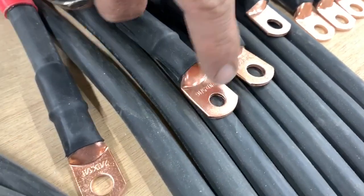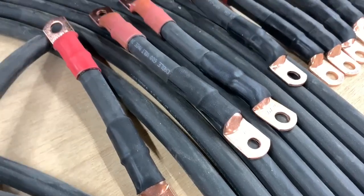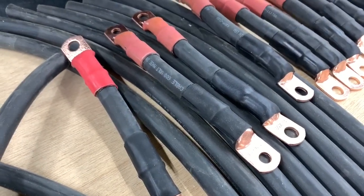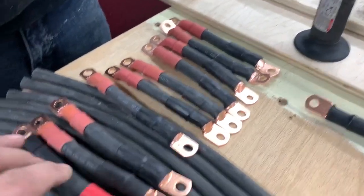So I'm actually going to be drilling these out to the same size as this. That way we have the same resistance everywhere on the batteries. The resistance in a 24 volt system is extremely important. That's why we're doing this.